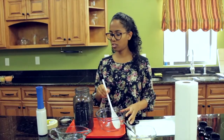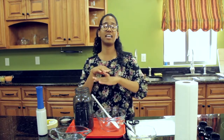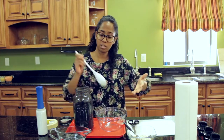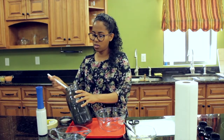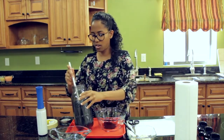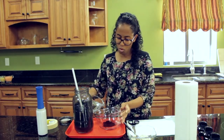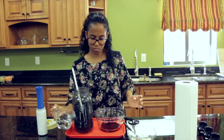All right, moving on to how you can use this externally. Let's say you got an insect bite or a spider bite or a skin rash, maybe poison ivy. We're going to add some charcoal to our bowl. A lot of times it's better to add the water first, but I'm just going to add some charcoal here. That's sufficient since we're making a small application. I'm going to add a little bit of water.